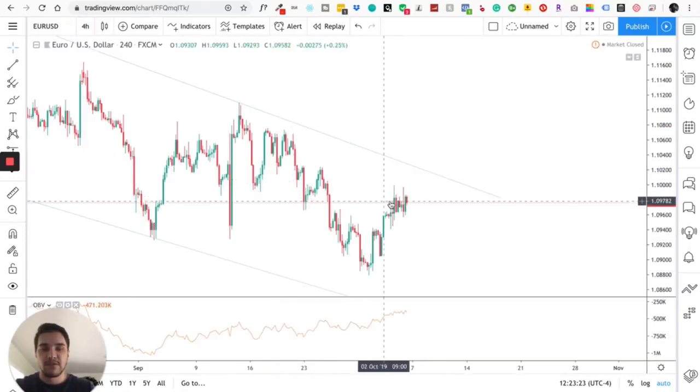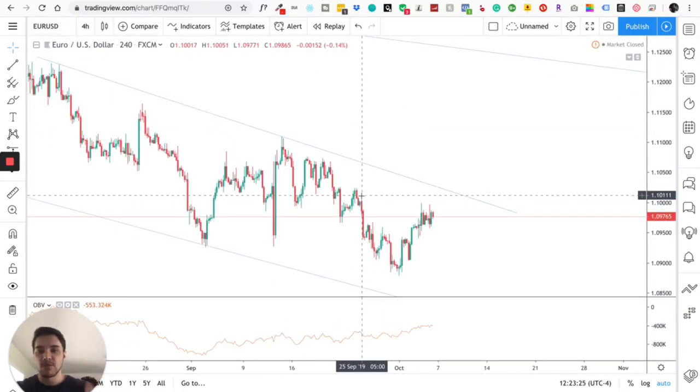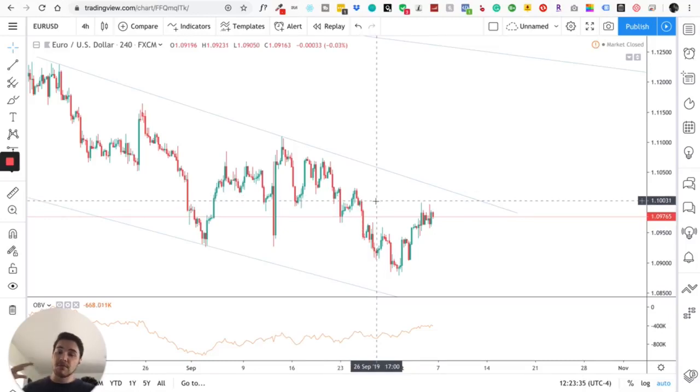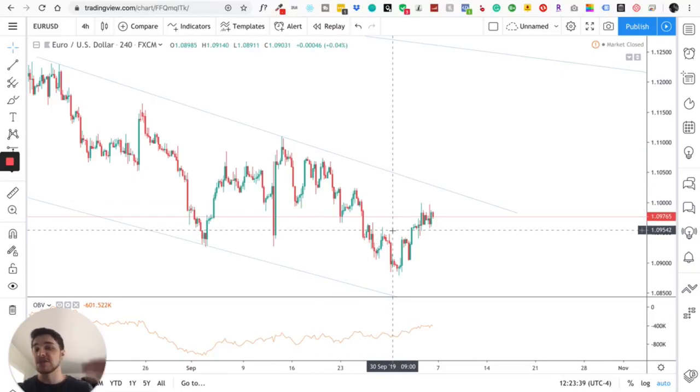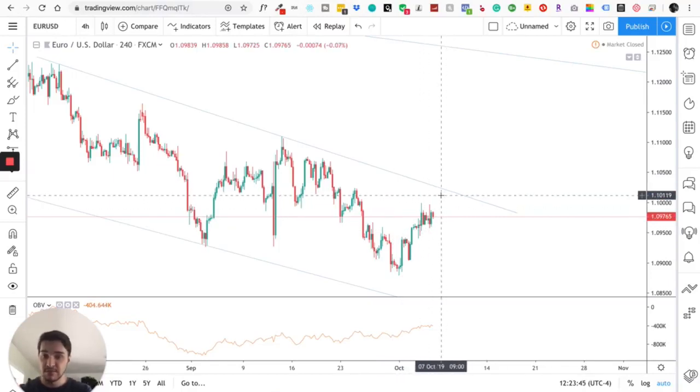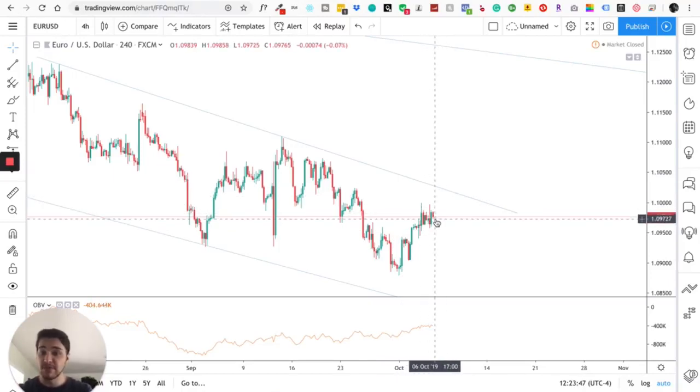Okay, let's go back to the 4 hour time frame. Confirmation number 1, we're at the top of a channel. Confirmation number 2, we see a reversal pattern. Now the third possible confirmation could be that we see divergence. So naturally, based on my strategy, if we're in a downtrend and you see divergence, we would place a buy. But we have two other types of confirmations.